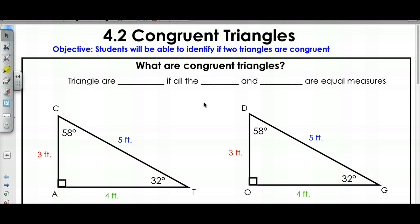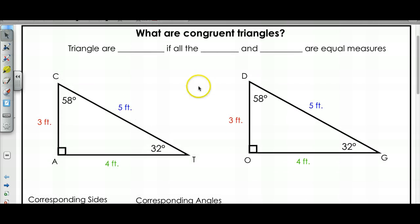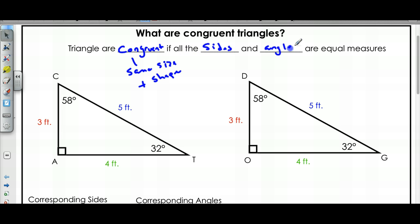So what are congruent triangles? We know two triangles are congruent, and remember, congruent means the same size and shape. Just a little reminder for you. If all the sides and angles are equal measures, that makes sense. So if I have two triangles and all the sides are the same length and all the angles are the same degree measure, then the two triangles are congruent. All right? Not probably, they definitely are.